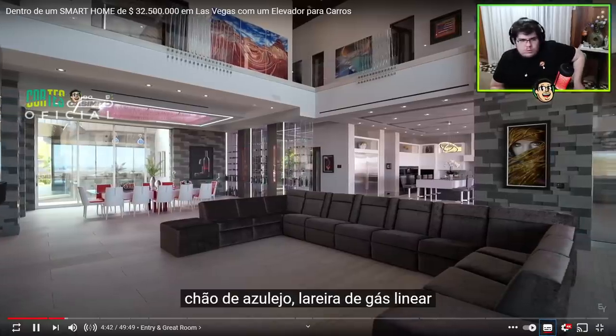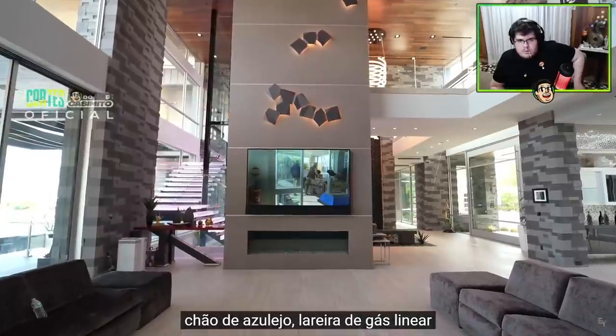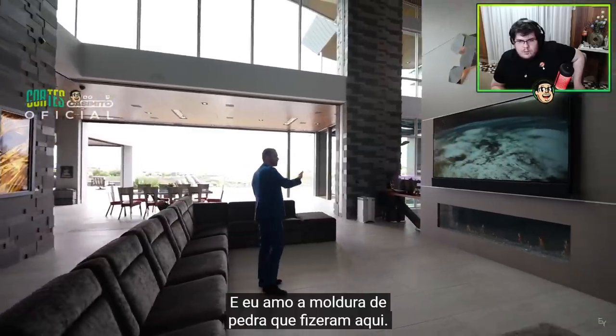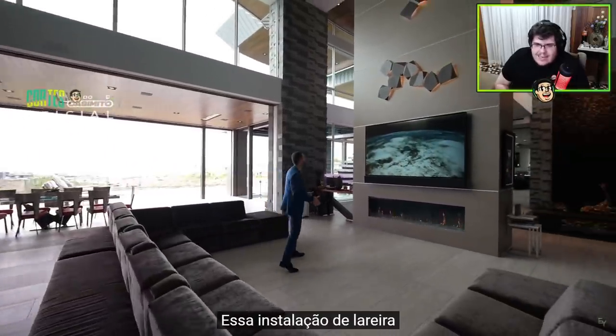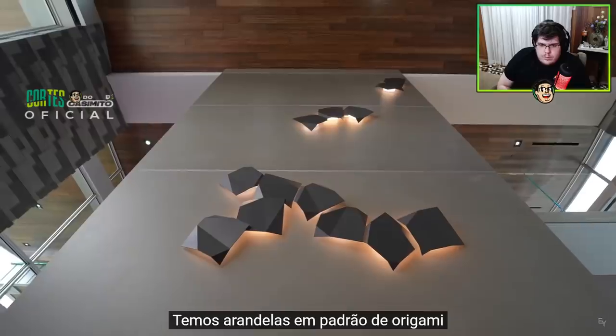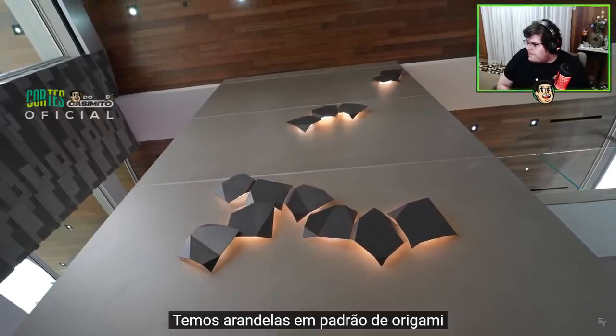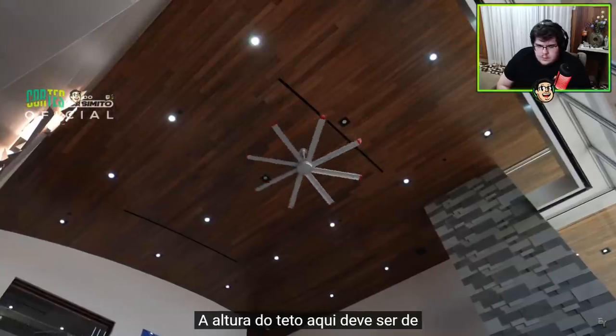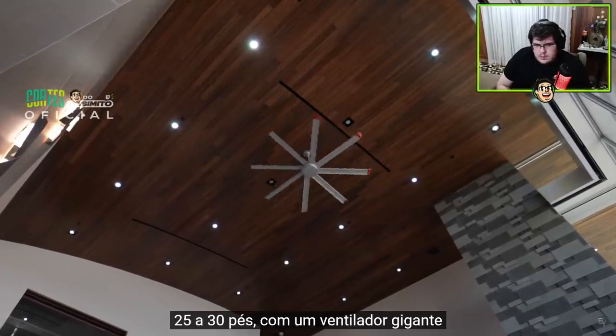Tile floors throughout. Linear gas fireplace with a massive TV right above it. And I love the stone cladding they did here. Runs all the way up to the second floor. They have these origami pattern wall sconces to kind of light up this wall section. The ceiling height here must be like 25 to 30 foot with a massive ceiling fan.